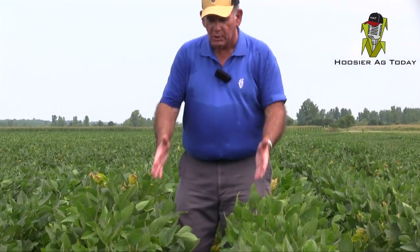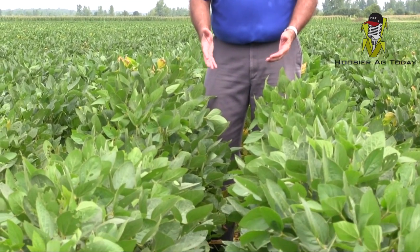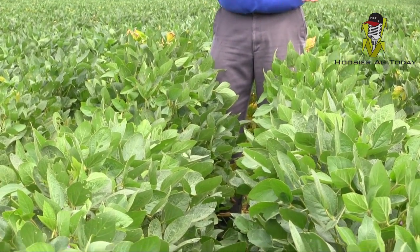But with 9393s, it has that naturally born disease tolerance against frogeye leaf spot and some of the other brown spots. So it's a really nice bean. I just want to point out, like I was doing on the corn, how good we can do in the absence of disease and not needing a fungicide.